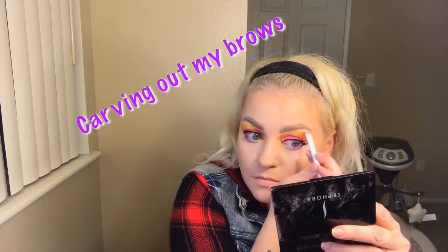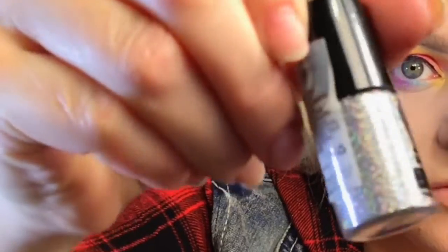I'm going to use Maybelline Line Stiletto. I'm scared to do a wing because it could like mess everything up. I look crazy, I know I do. Alright, I gotta use this holographic stuff from Sani Alley. It's actually holographic. I also got a gold one.